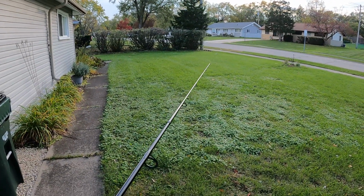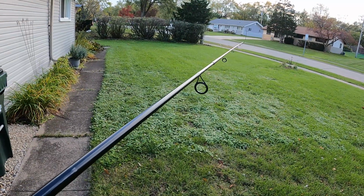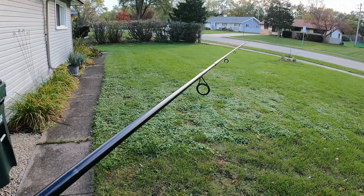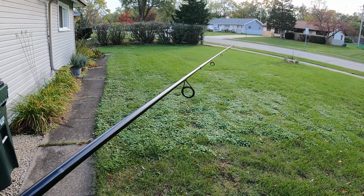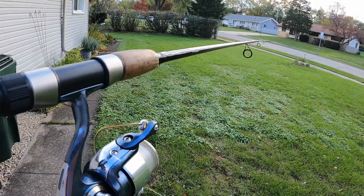But yeah, it's getting close to the end of the fishing season. It is early November 2021, and I'm gonna probably go out because Sunday, Monday, somewhere in there, is gonna be close to 70 here. So that'll probably be the last time that I can get out.